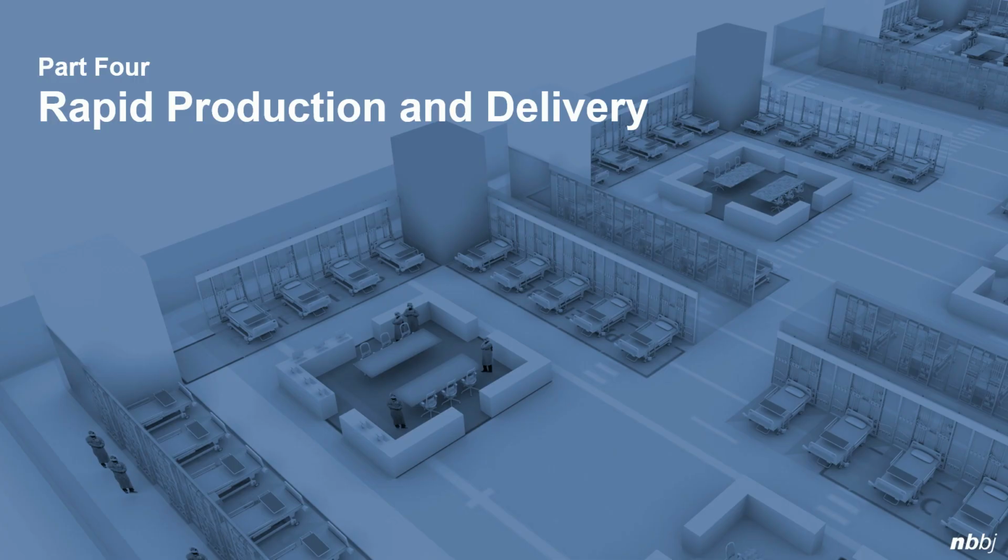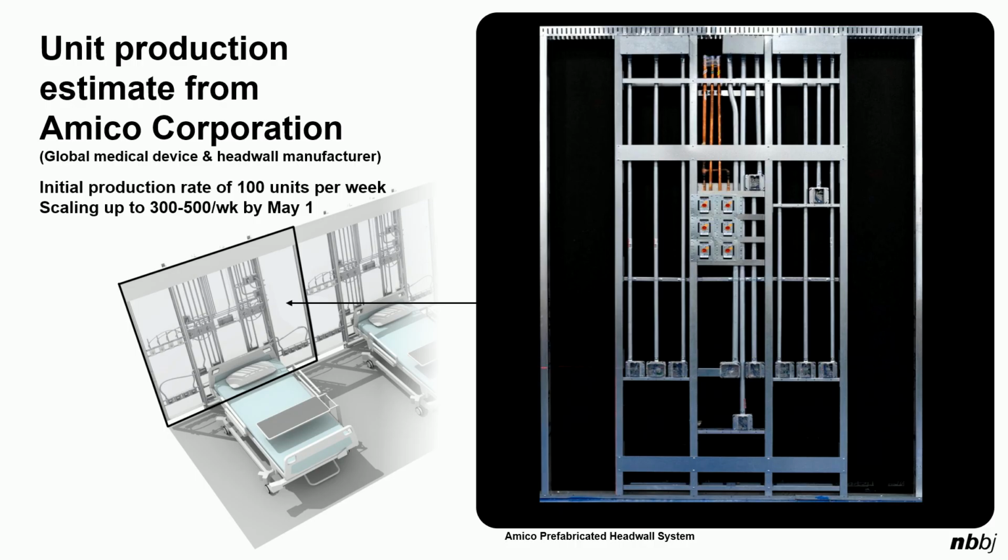Next, we think about how these units are actually produced and delivered. So in this case, you see a wall that's been produced by the Amico head wall company. We're working with them right now on a project in North Carolina. It's a 1.1 million square foot hospital, and they're in the process of developing 500 of these units. So the approach here is to redirect that work to points of care around the United States. And as we've talked with Amico about their production velocity, we know that they could do an initial production rate of 100 of these units per week, and they could scale that up to 300 to 500 per week by May 1st.